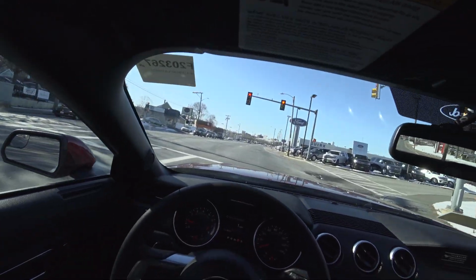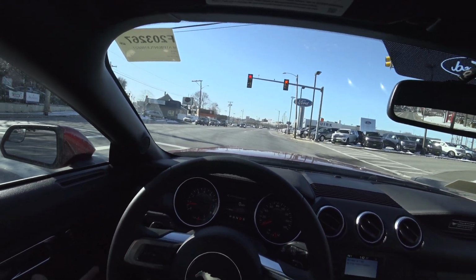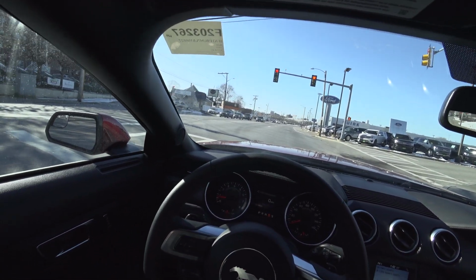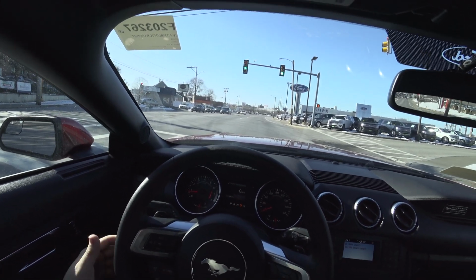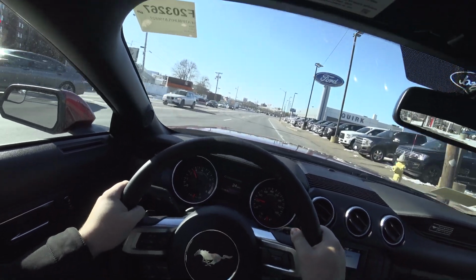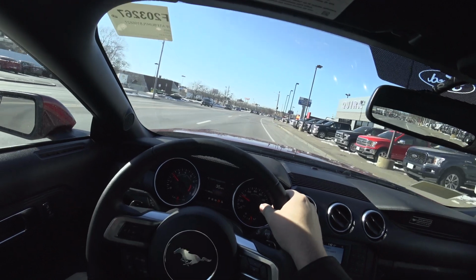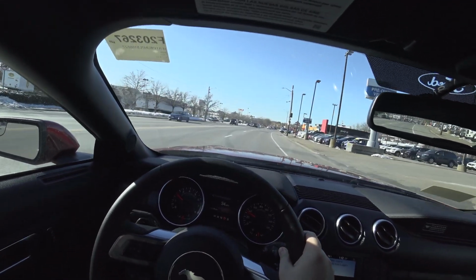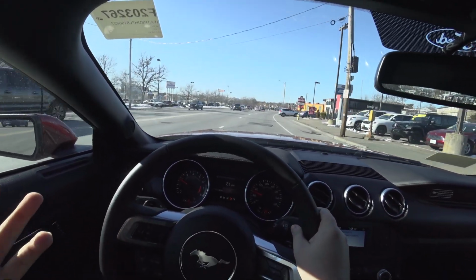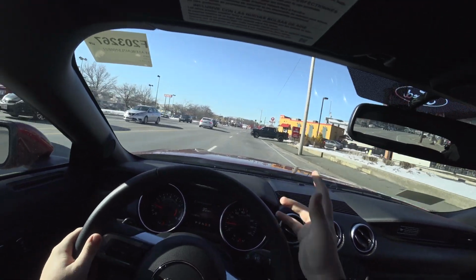And it's also a more usable power than the GT. You do not have to wind this motor out like you do the GT to get your power. All the torque is down low. So around town, it's almost better to have the Ecoboost over the GT. You can also get the performance exhaust on the Ecoboost. Should you? That is your choice to make.